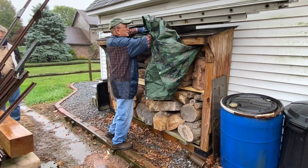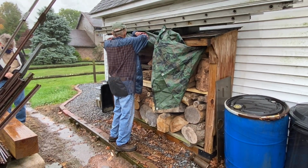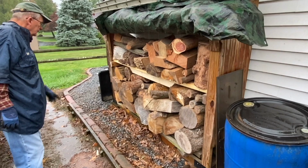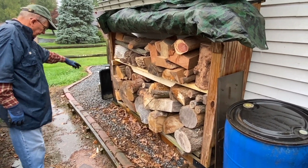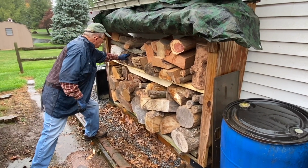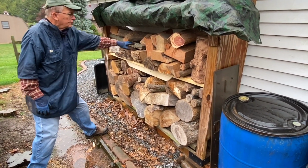This came from wood that I had stashed in the garage. I'm not sure if that's mulberry, something like that. Here's a nice burl we got there. The burl. I don't know what half of some of this stuff is, some cherry.